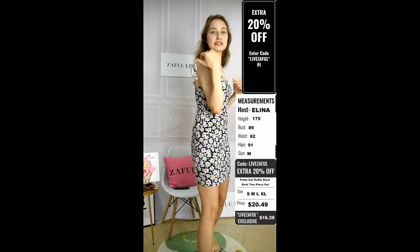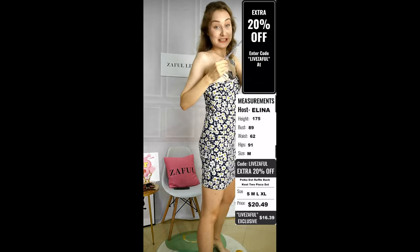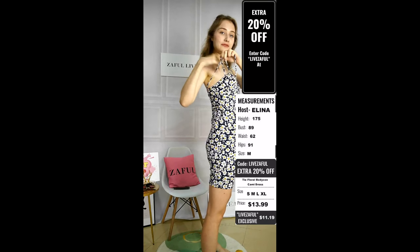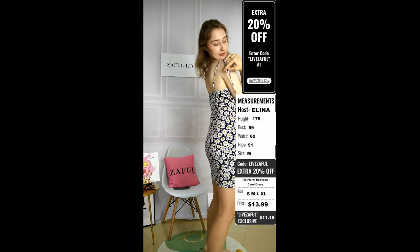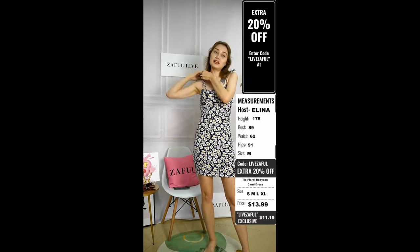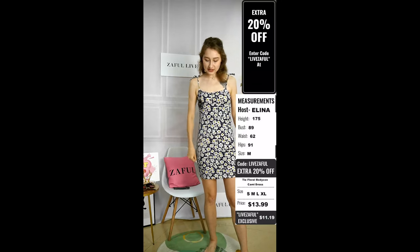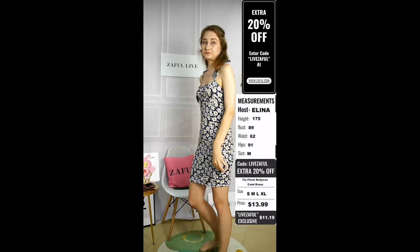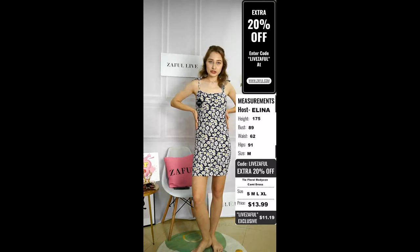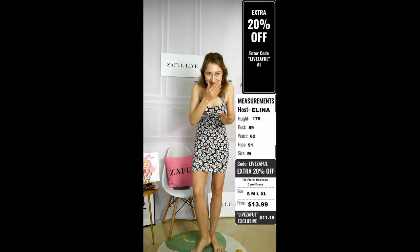We have a sleeveless dress, actually so good option. We can fix the sleeves by yourself, it's up to you, because I can put higher, I can put lower. If my dress is a little bit short, I can just change the sleeve and it will go a little bit down. It will look longer. And I really like how it looks on my body, because it makes my shape visible, really.